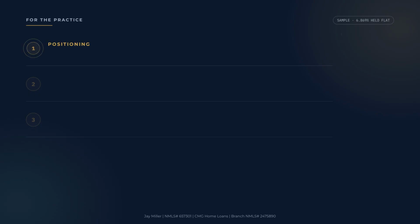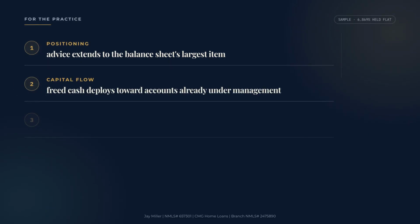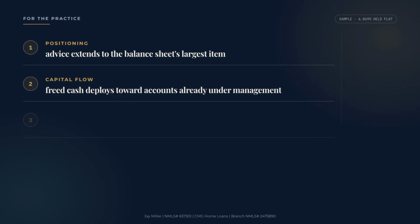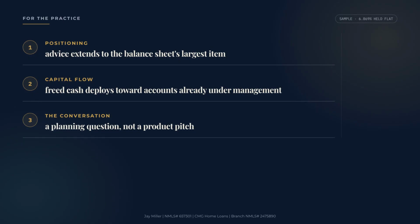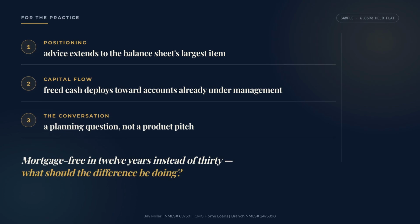Three implications: positioning. Raising the mortgage extends your advice to the full balance sheet, the largest item on it. Capital flow, recaptured cash, and redrawn equity have to be deployed somewhere. And disciplined households deploy toward the accounts already under management. And the conversation itself is a planning question, not a product pitch. Mortgage free in 12 years instead of 30. What should the difference be doing?